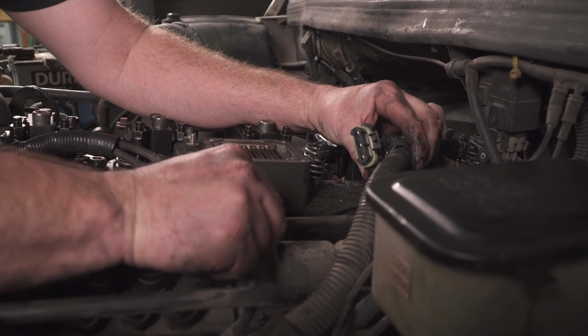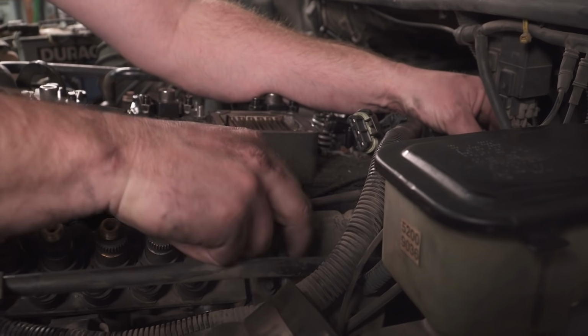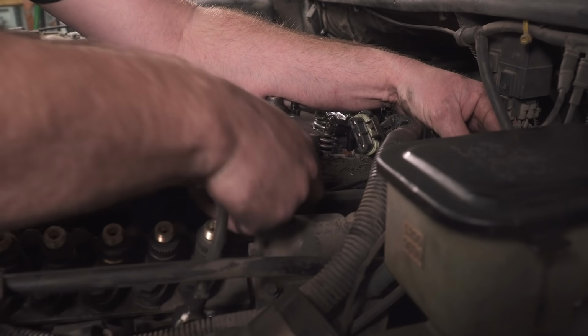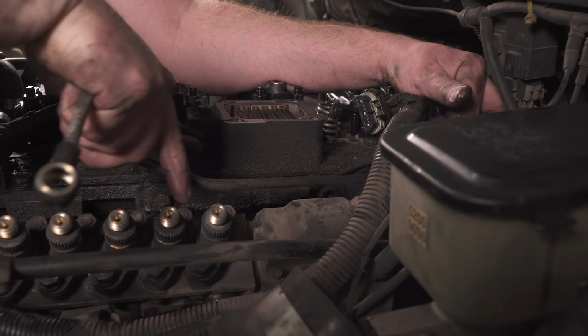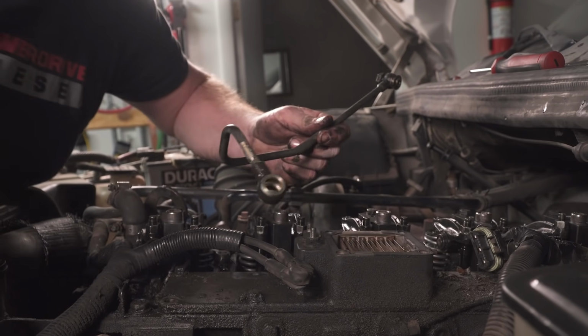We gotta take this factory feed line off so that we can get at the tamper screws on the AFC easier, since we've got a grind on it. Now we got all this access here.